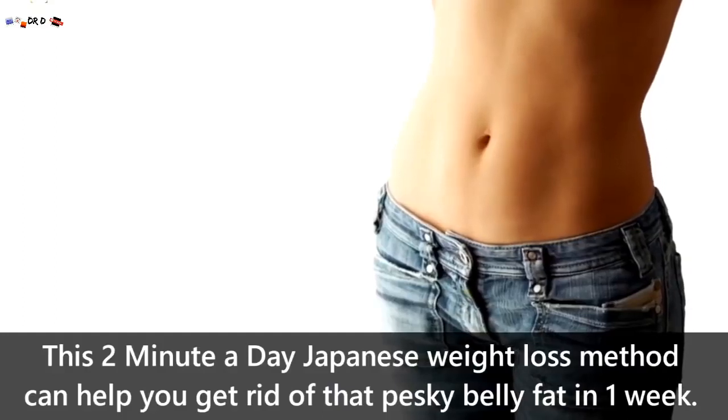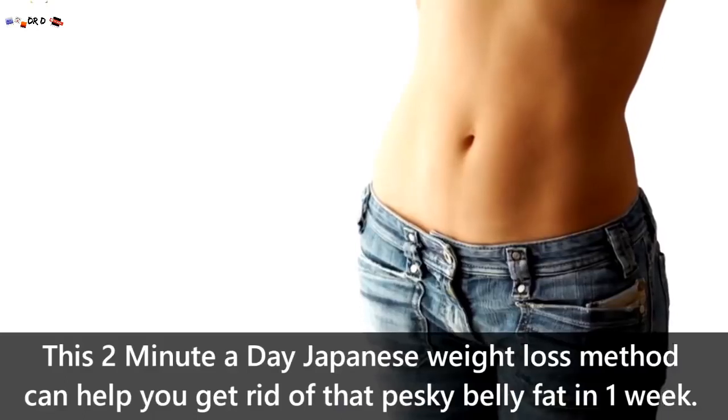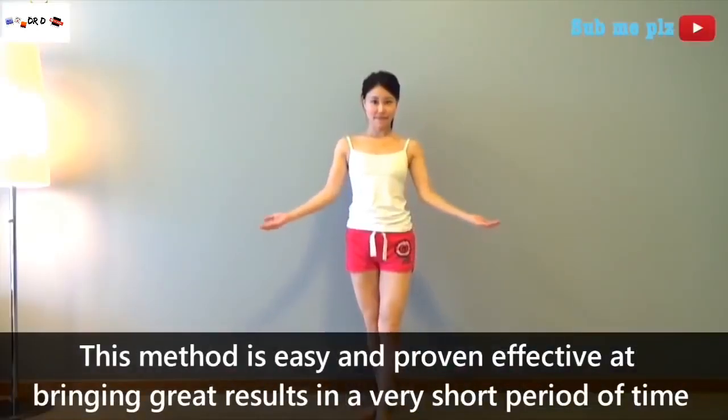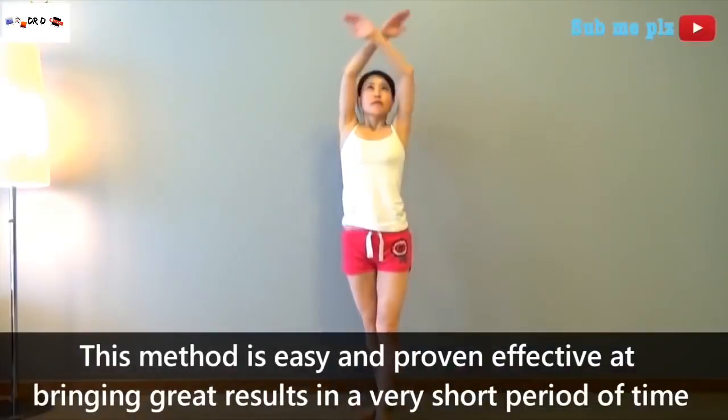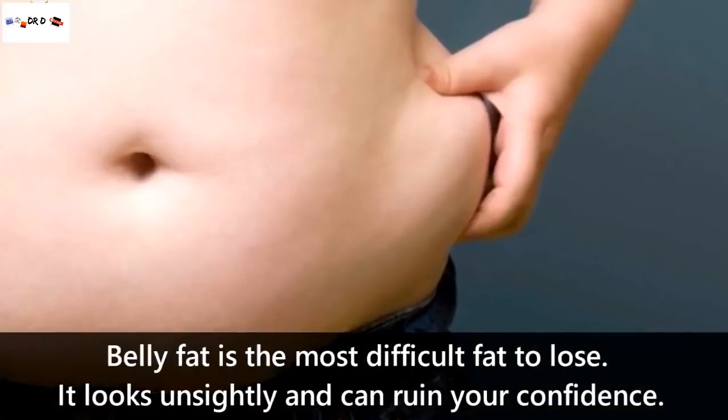This 2-minute-a-day Japanese weight loss method can help you get rid of that pesky belly fat in just 1 week. This method is easy and has been proven effective at bringing great results in a very short period of time. Belly fat is the most difficult fat to lose.